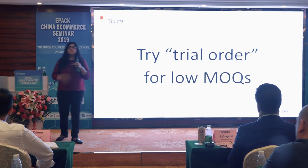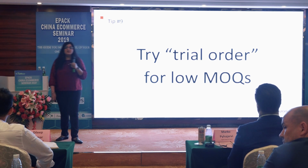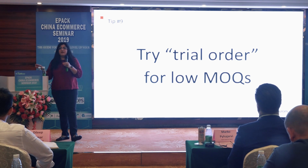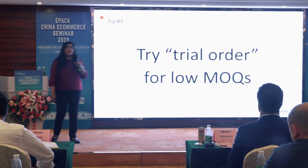Because they're a factory. Order sample. If no trial order, also sample is okay. And sometimes they might have some stock, right? They might have some stock, but then again, they will not customize products for small orders.